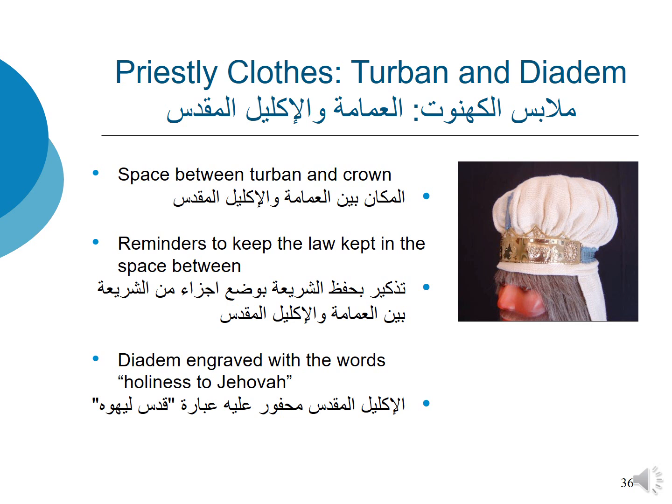Another part of the priestly clothes was the turban and the diadem. There was actually a space between the turban and the diadem or the crown. This space right in front of the priest's forehead was where the high priest wore the small leather box containing Hebrew texts. It was fitting that the priest wore these texts behind his crown as a reminder to keep the law.